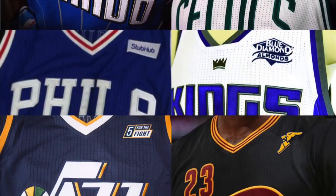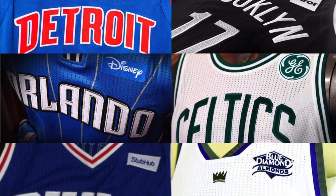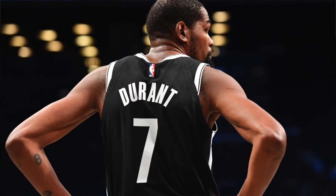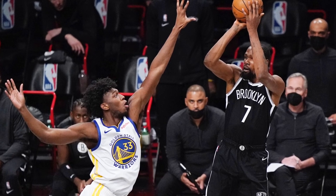Then when ad patches made their way into the league, you guys know how much of a jersey enthusiast I am. I just love the aesthetics of uniforms in general. So when that started coming around, that really started to tinge my love. But then Kevin Durant came to the team, and I'm telling you, this guy is amazing. He's doing some damage. He's here, hopefully, to stick around for a little while. So I started to watch the team again.